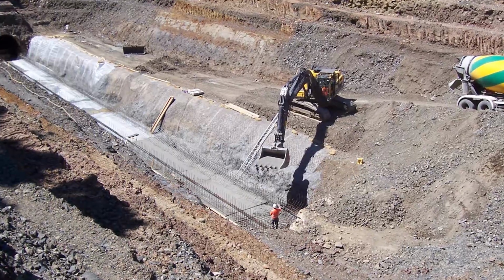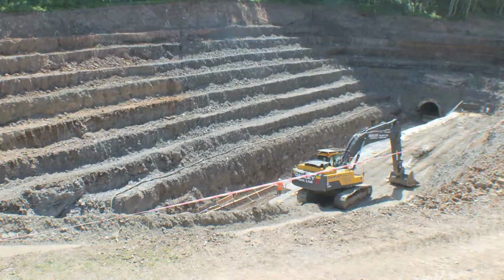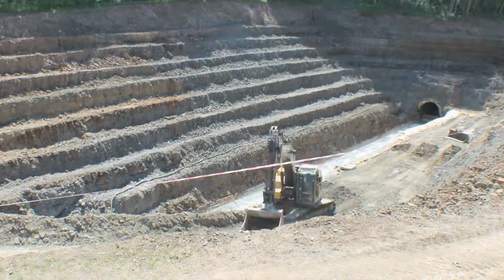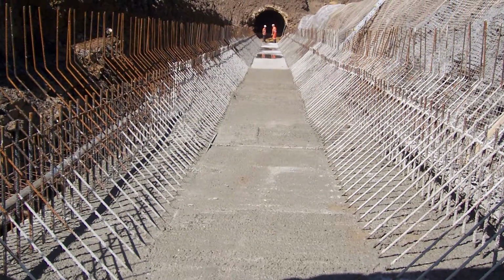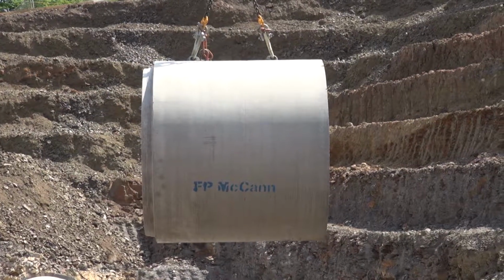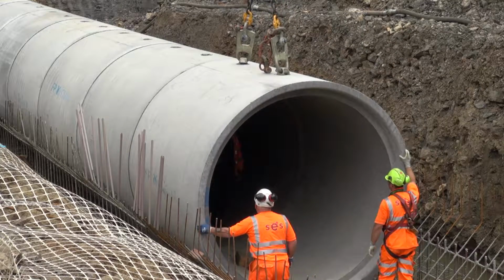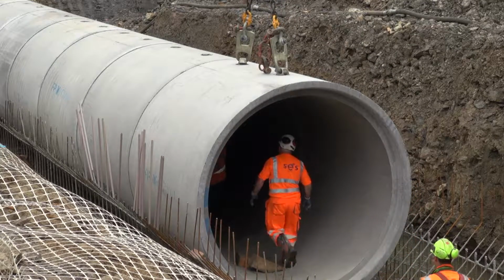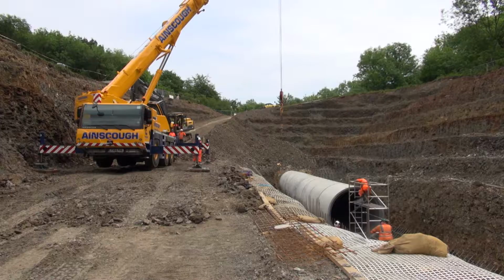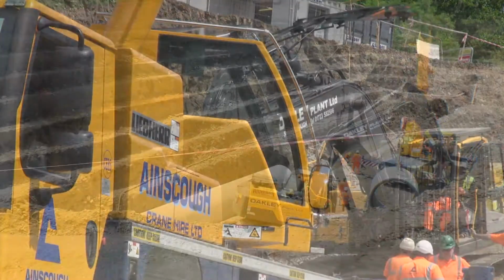Once our excavation had reached the bedrock, a new reinforced concrete plinth was installed, 400 millimetres thick and 65 metres in length. This was to support the 2.5 metre diameter 10-ton sectional pipework being installed. A 50-ton crane and a 35-ton excavator were used to offload and install the 10-ton pipe sections.